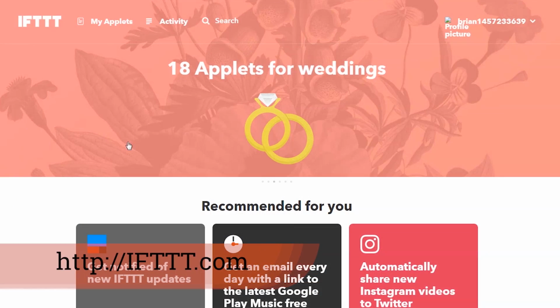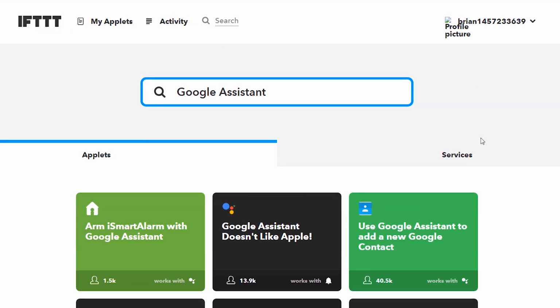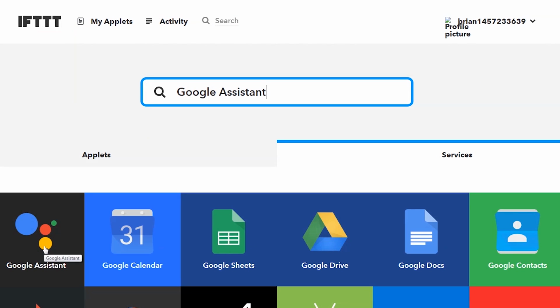I've gone ahead and gone to ifttt.com, and I already have an account there. You're going to need to sign up for that. As soon as you go to that website, you'll see a sign up process. Get an account there. You're also going to need to do two other things here. I'm just going to show you how to do that through the search. So the first thing I'm going to search for is Google Assistant. You will need to connect this service.